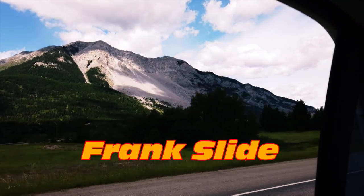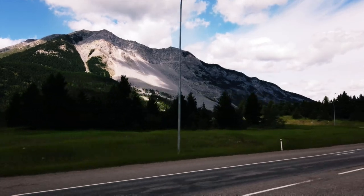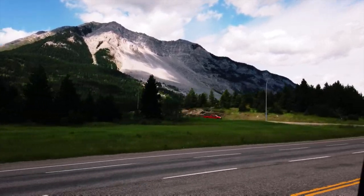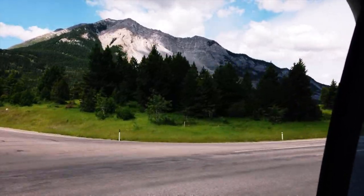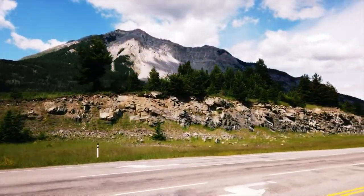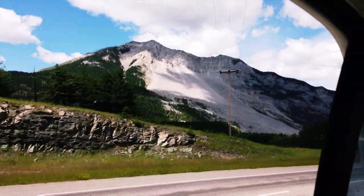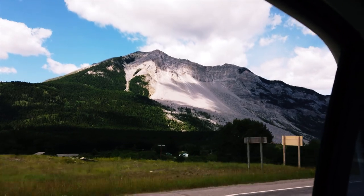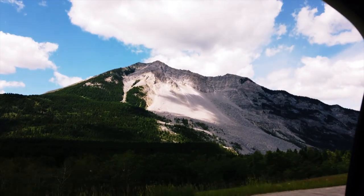Just coming into Frank's Slide now, guys. Look at the amount of rock from the top of this mountain that came down. I'm going to do some drone footage here for you too, so you can have a look from up above what it looks like. Complete devastation, and a small piece of Frank was devastated also. Cover this for you later here.